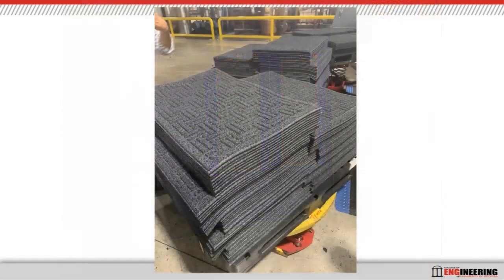This is a picture of the final mat that we had watched on the manufacturing line. You can see how complex the pattern is, which makes it harder for the water jet to map out the design. This particular mat is finished and will go on to quality check and then packaged for sale and shipment.